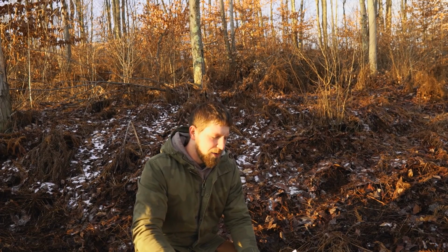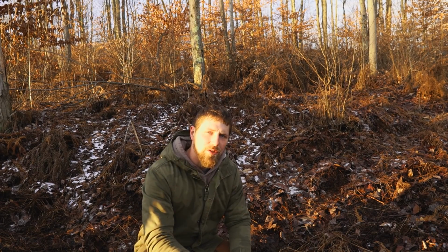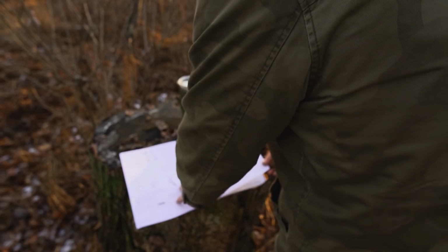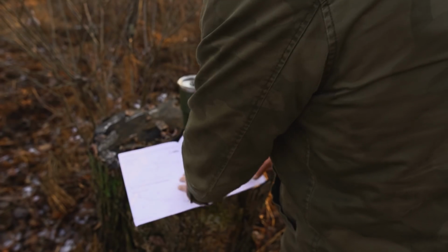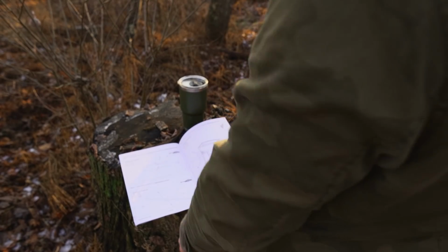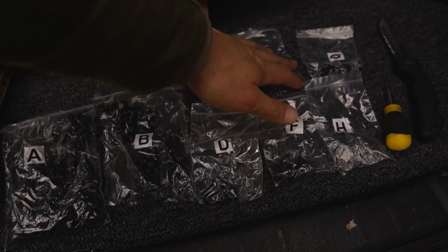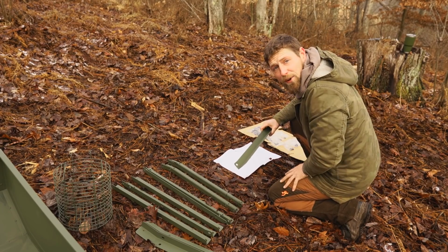I don't care how smart of a guy you are, it never hurts to read the instructions. We're gonna do that. Step one. It's IKEA furniture for rednecks.